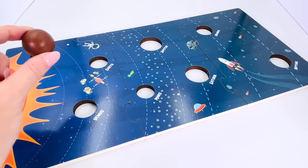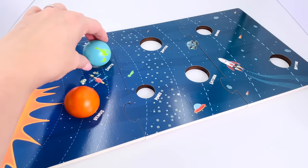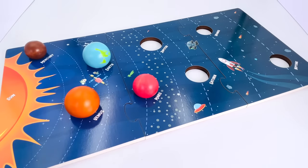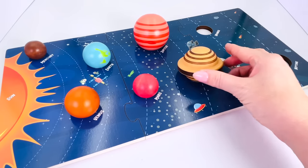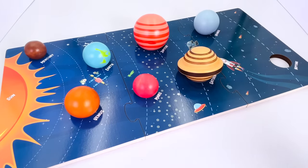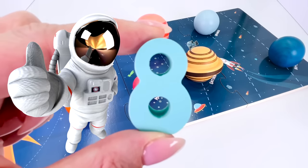How many planets are in the solar system? Mercury, 1. Venus, 2. Earth, 3. Mars, 4. Jupiter, 5. Saturn, 6. Uranus, 7. And Neptune, 8. There are 8 planets in the solar system. The number 8.